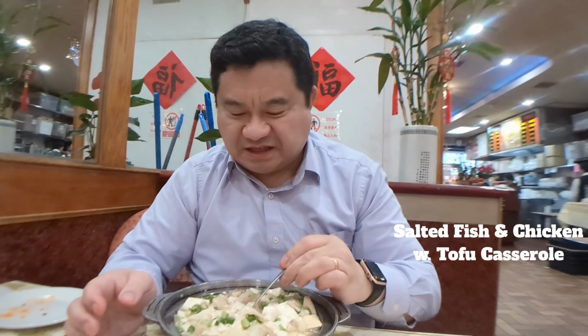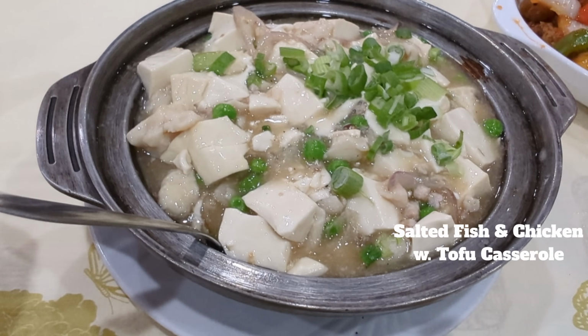Okay, the next dish I'm going to try is the salted fish, chicken, and tofu casserole. This is very heavy. There's a lot of it in here. The majority of what I see here is the tofu. We're going to give this a try, and I'll tell you what I taste. Okay, I definitely taste some salted fish. It's a very mild taste. The interesting thing is that I don't see any big chunks of salted fish in here for some reason. Sometimes they do have it, sometimes they don't, but over here they don't. It's just like the essence of salted fish.